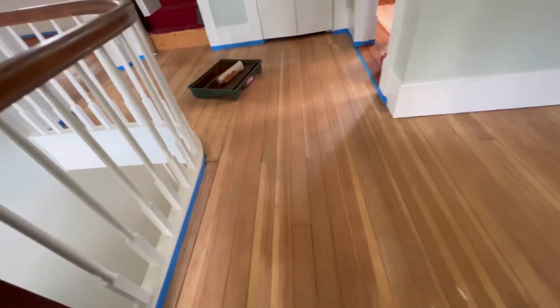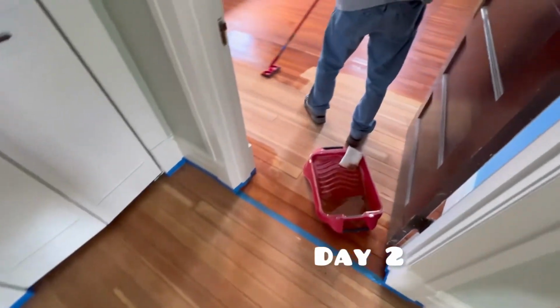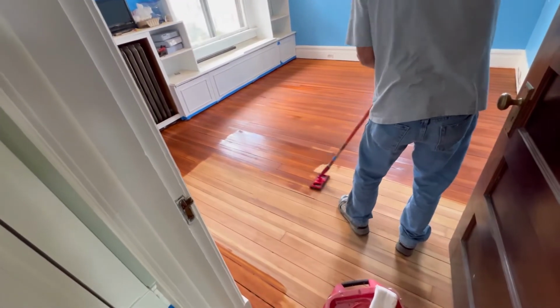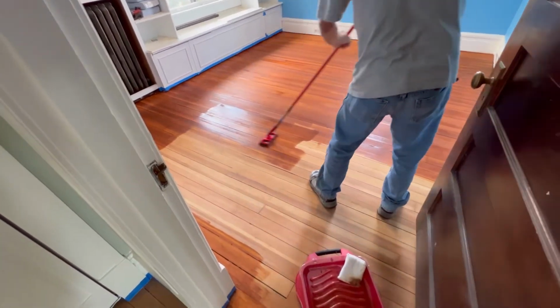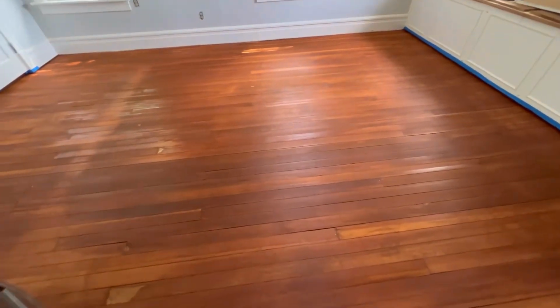Guys, we are staining now. What are you doing? As you can see. Yep, that's what he said. Alright guys, check it out. Put this here.